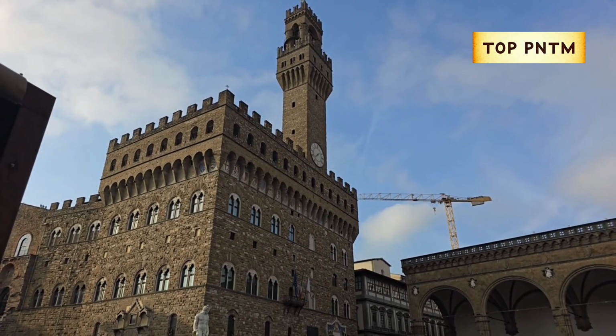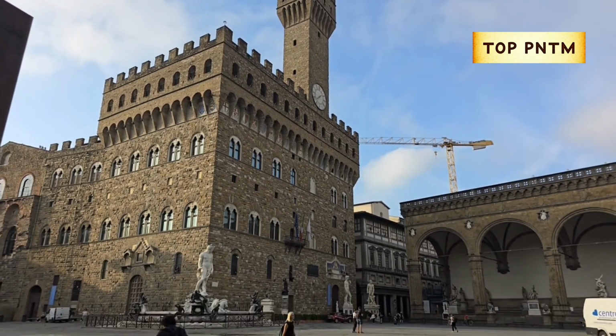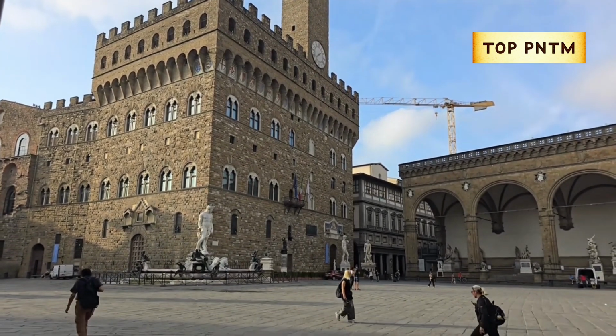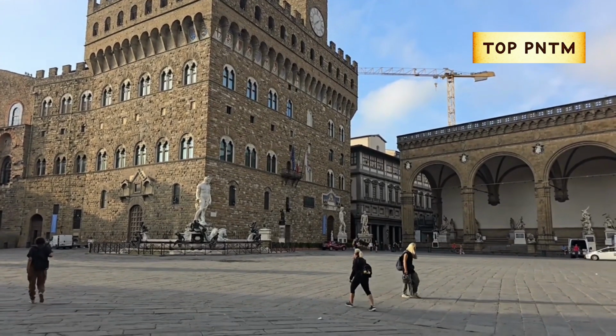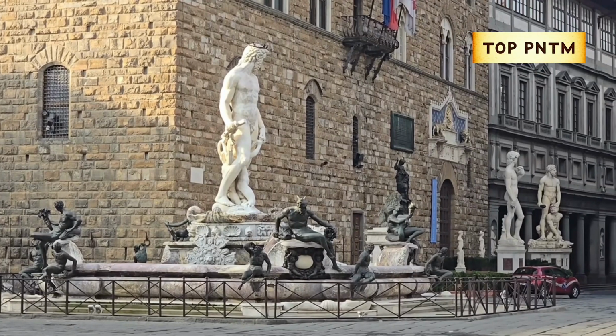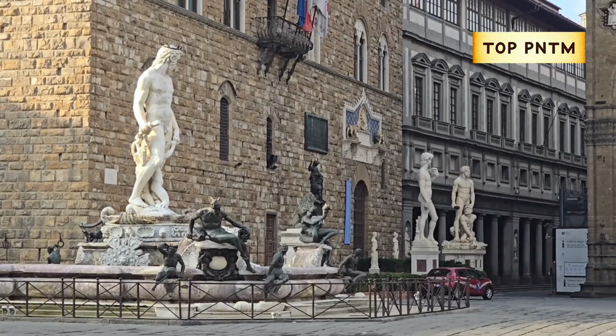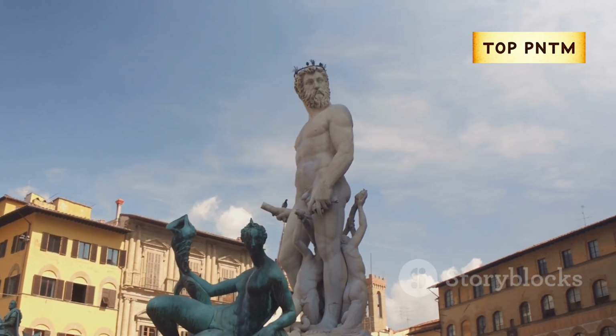Alright, let's head back outside and into the heart of Florence, Piazza della Signoria. This bustling square has been the center of political and social life in Florence for centuries. It's like a giant outdoor museum with impressive sculptures, grand fountains, and stunning architecture. Make sure you check out the Fountain of Neptune and the Loggia dei Lanzi, an open-air sculpture gallery.